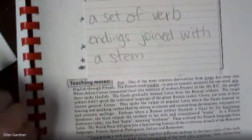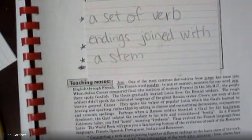Marcus, once again, this is the only time that we write our Latin roots. So you've got to write it now.